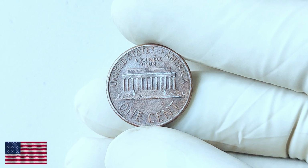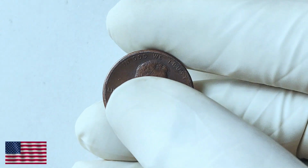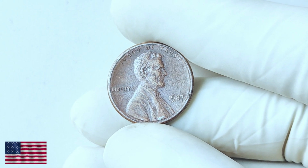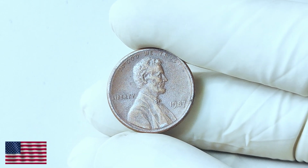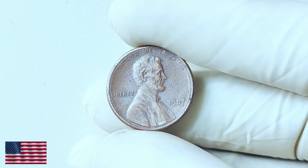Appraisers called him day and night. And at an auction in early 2024, this humble copper coin was sold for a jaw-dropping $843,000. One penny, one life, completely transformed. But here's the million-dollar question. Why? Why would anyone pay close to $1 million for a 1987 penny?